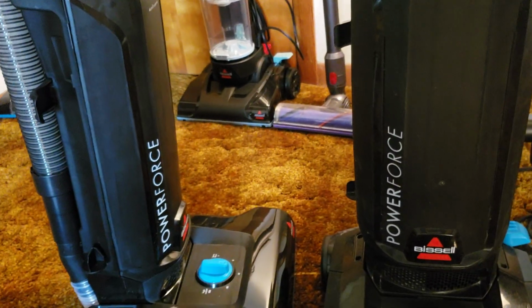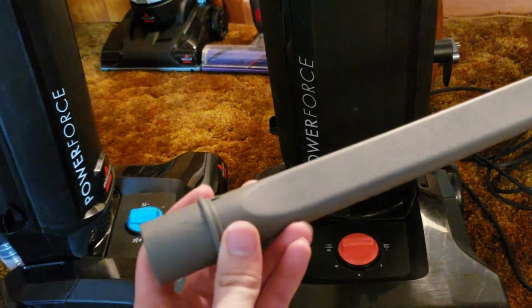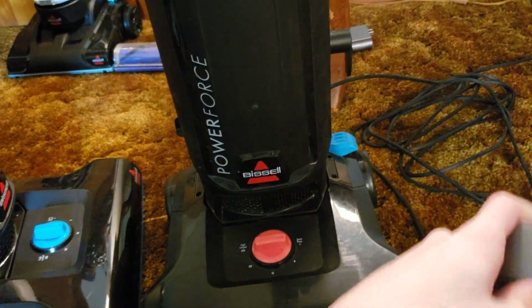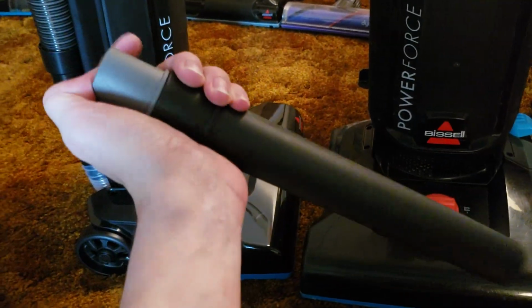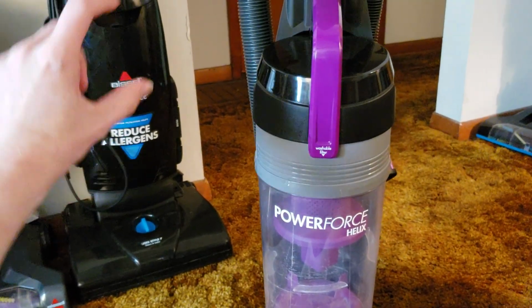Also, some early examples of the 1739 had short crevice tools, but all the ones I find nowadays have longer crevice tools, so they have fixed that issue with them including really crappy crevice tools. So the crevice tool is a lot better. In that case, it's actually better than the outgoing model, because the outgoing model has a much shorter crevice tool than this particular unit does.